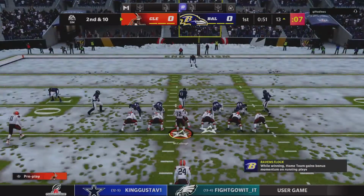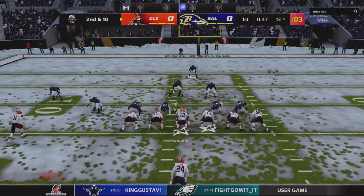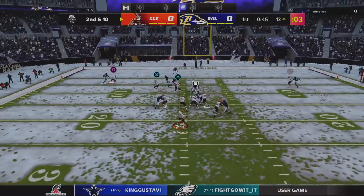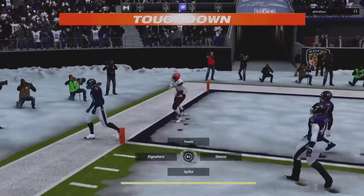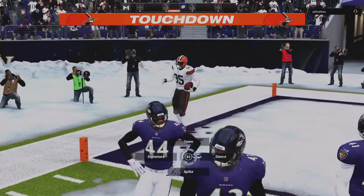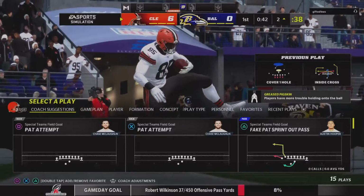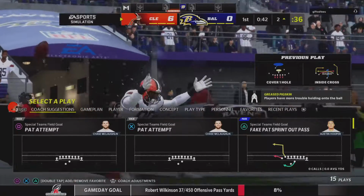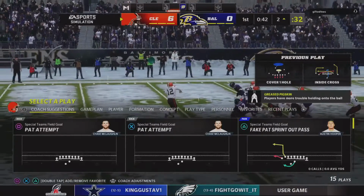So after the run for no gain, here's 2nd and 10. Looking to throw. McCullough. And he's got his man in stride. Complete. Touchdown, Browns. David Njoku from 13 yards out. And the Browns are on the board first here in this AFC Championship game.